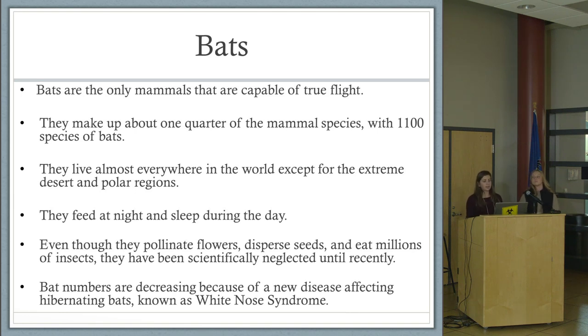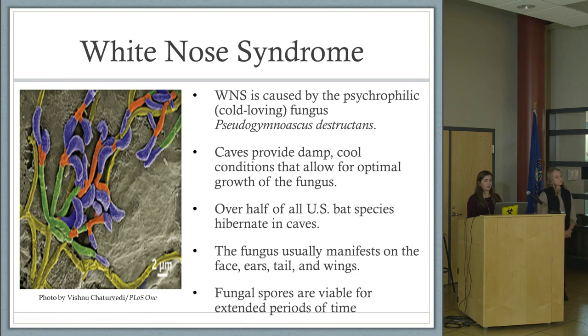So why we care is because the bat numbers have been decreasing due to white nose syndrome, which I'll explain next. So white nose is caused by a psychrophilic, that means cold-loving, fungus called Pseudogymnoscus destructans. Because it's cold-loving, it survives really well in the caves, which also is where the bats live. They provide a damp, cool environment for optimal fungus growth, and over half of the U.S. bat species hibernate in caves, which makes them a perfect pair.